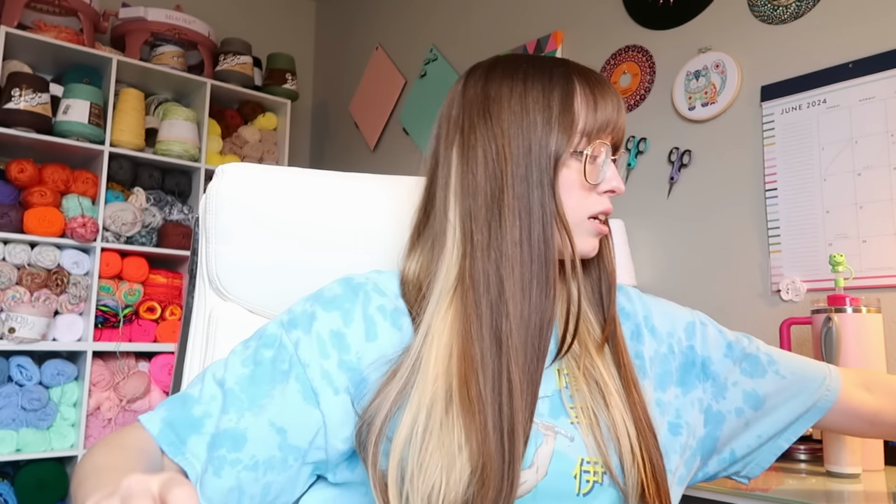Now, next, I'm gonna grab this yarn and we're gonna need our 3.5 millimeter crochet hook. I need some eyeballs and some stuffing. And we're gonna make another little tiny octopus boy.